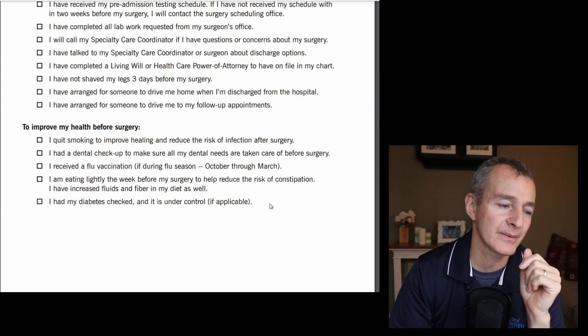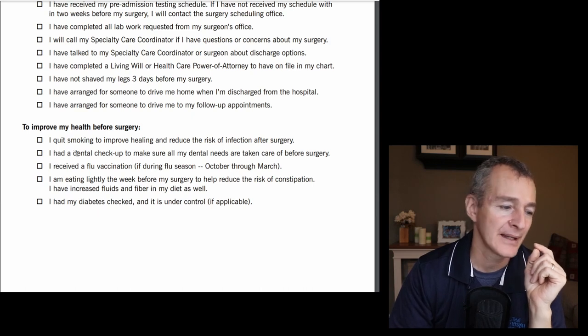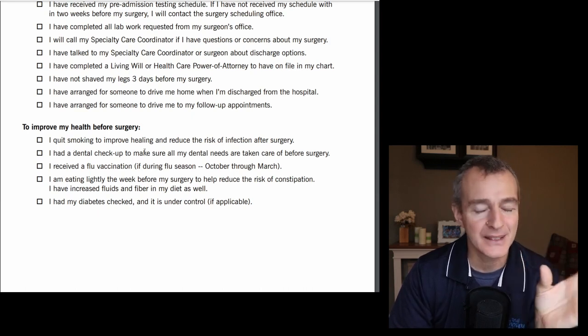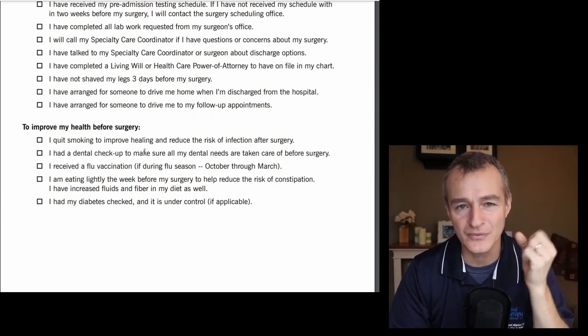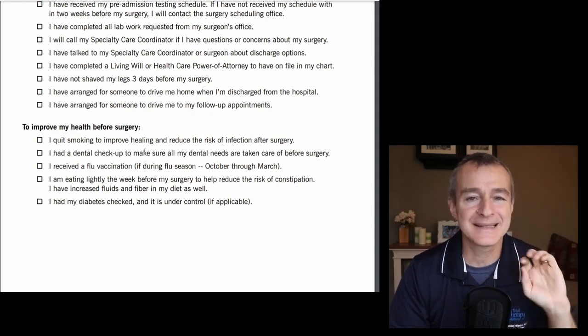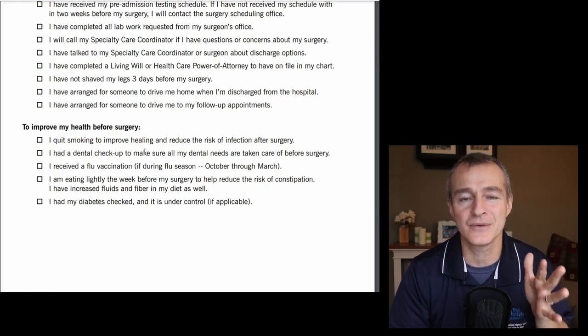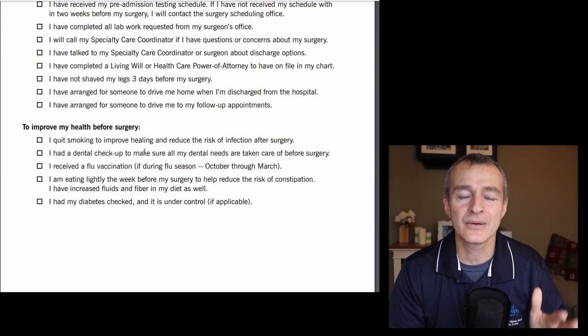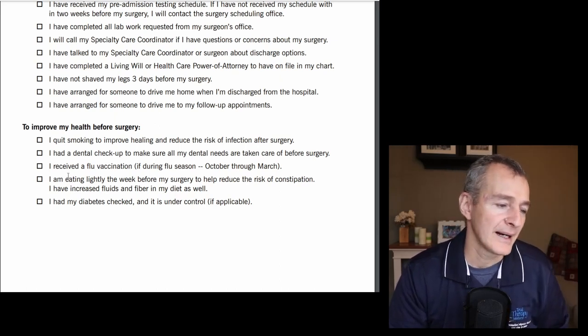To improve my health before surgery, I quit smoking. Awesome. I had a dental checkup. You know, dental cleanings, dental checkups, get as much of that stuff done before surgery, because it's a headache. You have to do antibiotics and you have to go do a couple other things if you try to do it after surgery. So if you're on the bubble, get it done before surgery.